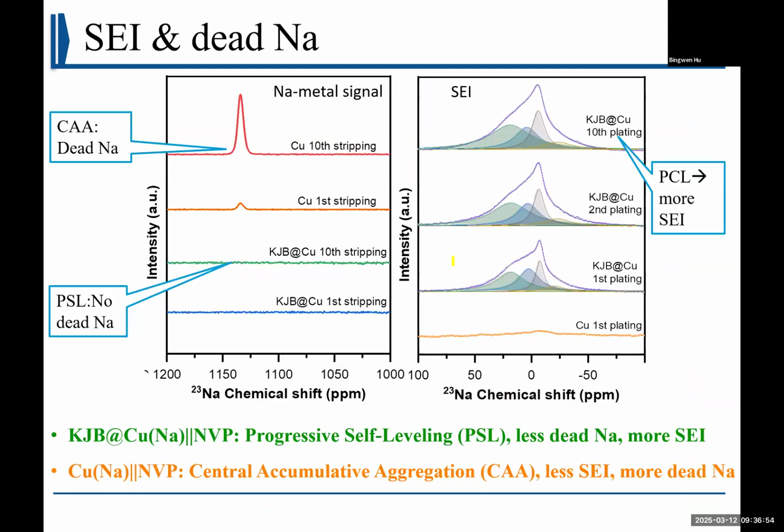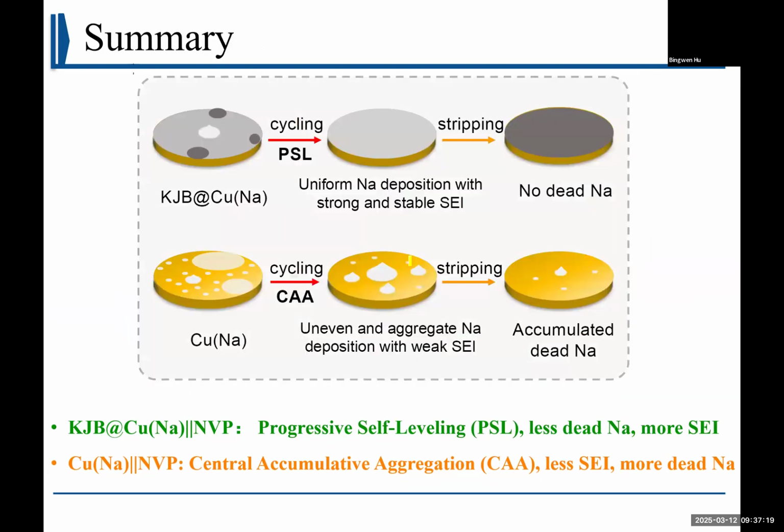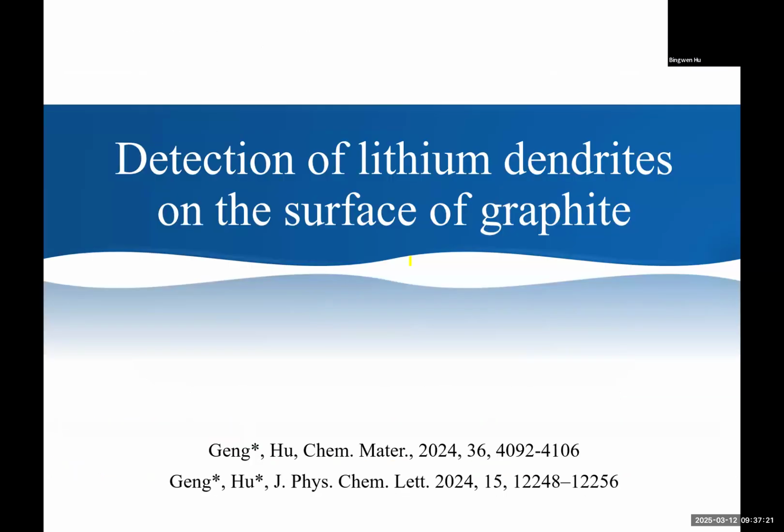And we can also use NMR to detect different kinds of sodium metals. If you coat sodium on copper foil, you will get a lot of dead sodium. But if you coat it with KJB, you have more SEI, but less dead sodium. Well, I will not go into the details.